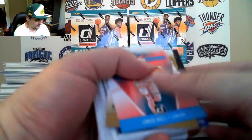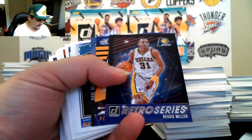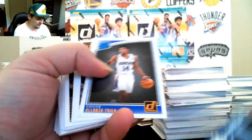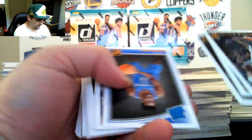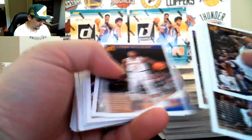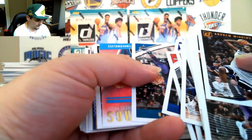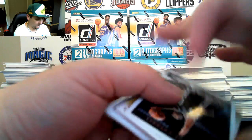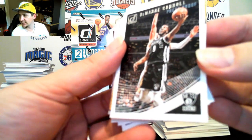Top loaders there for 100 points. Lonzo Ball, Steve Nash, Reggie Miller, Russell Westbrook, Jaren Jackson Jr., the rookies. Butler, Press Proof, Damare Carroll, the 349 for the Brooklyn Nets.